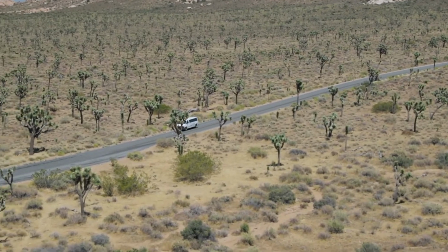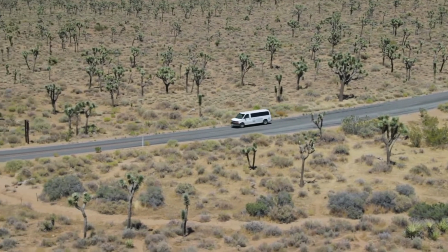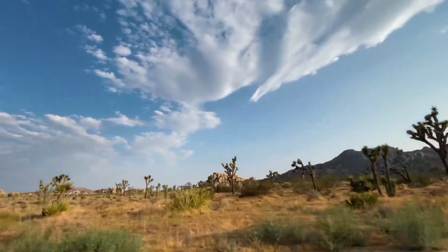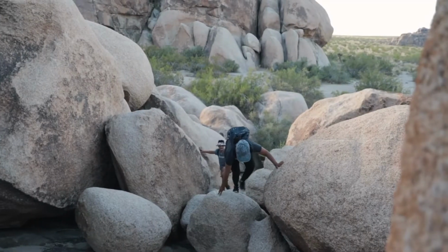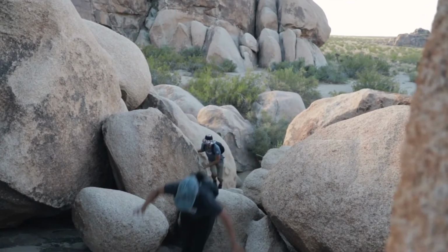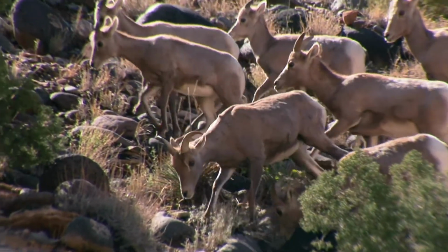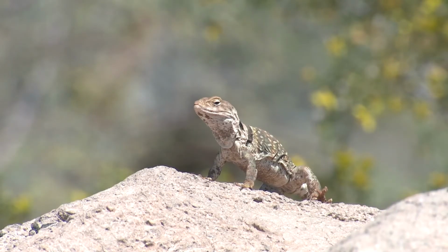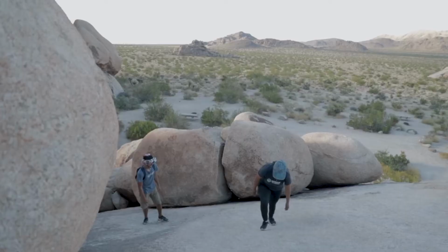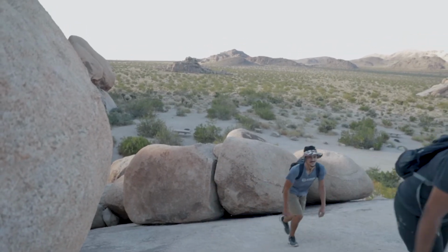The Outdoor Outreach van drives through the park landscape. Students scramble over rocks and look through binoculars. Besides hiking and rock climbing, there are several other activities to enjoy. Wildlife watching. Series of shots of park wildlife: bighorn sheep, quail, and iguanas. Geology, exploring old mines, or just plain scrambling over rocks are all fun things to do while discovering Joshua Tree.